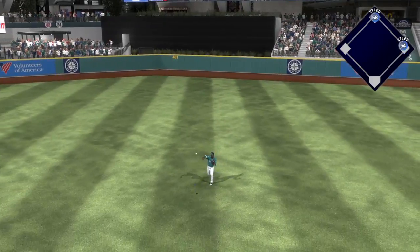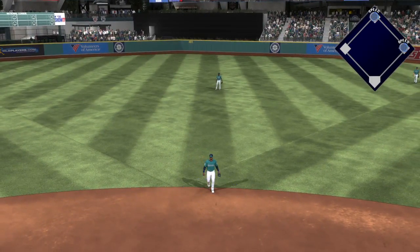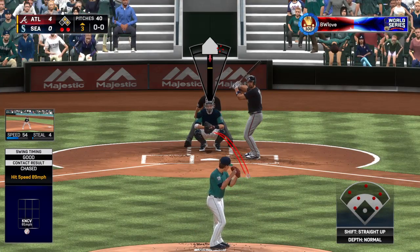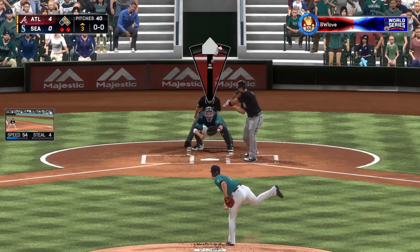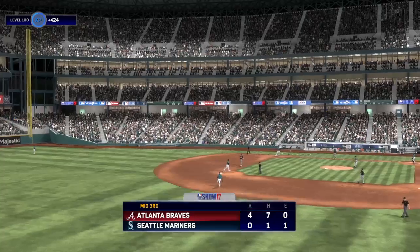And that's just past the grasp of Cano into center, a base hit. Now to the plate, Albert Pujols, looking to make it 3 straight 2-out hits here. He's got a runner in scoring position at second. But this will find the shortstop.